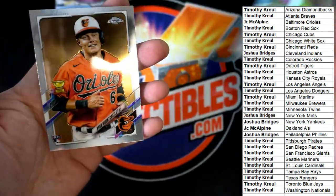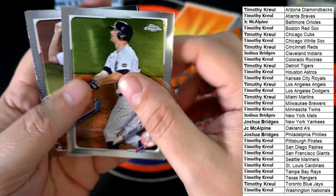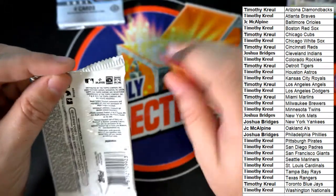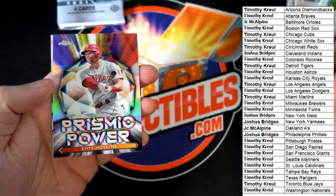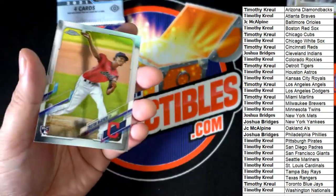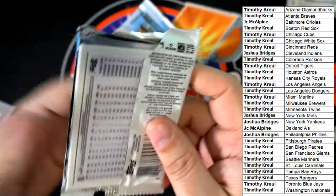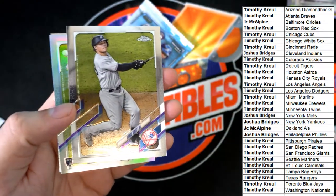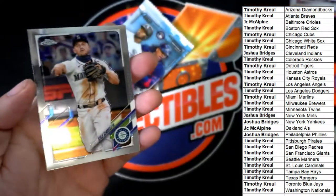A lot of these will be getting top loaded. There's another Mountcastle. Nice Hoskins right there. Prism power. Tristan McKenzie rookie. We're going to top load Tristan McKenzie. That is for Joshua B. Alejandro Kirk. We had his one of one rated rookie. Way to go, Toronto. Nice. This is another nice rookie card. It's a refractor rookie parallel. Boom.